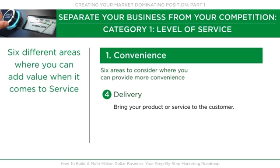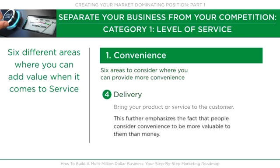All that's required is for you to call and place your order from one of a multitude of local area restaurants. The service then delivers the meal and charges a set fee that's significantly higher than patronizing the restaurant in person. This further emphasizes the fact that people consider convenience to be more valuable to them than money.